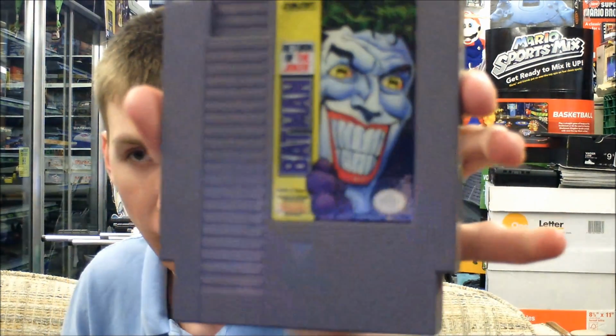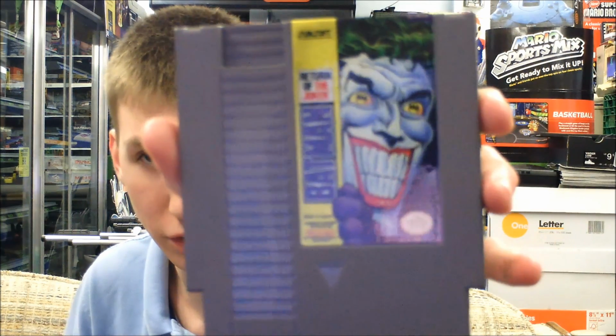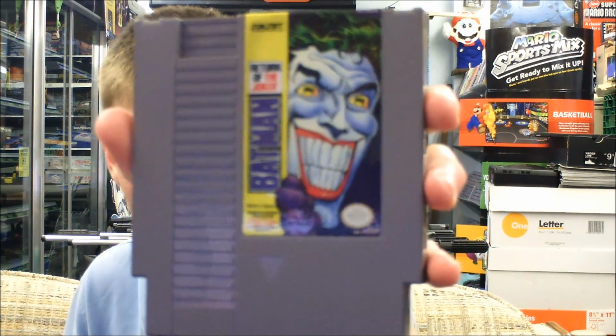But still, I'm going to see how close I can get, but without further ado, let's move on to the games that I did get, and the first one is Batman, Return of the Joker. Man, that is really blurry, but I'm telling the truth when it says Batman, Return of the Joker. For the NES, of course.